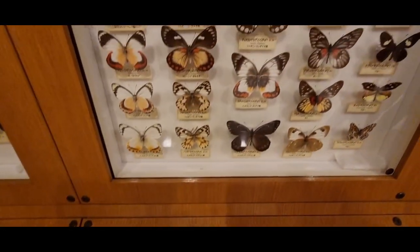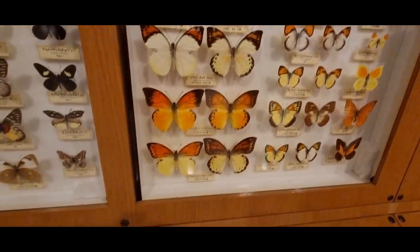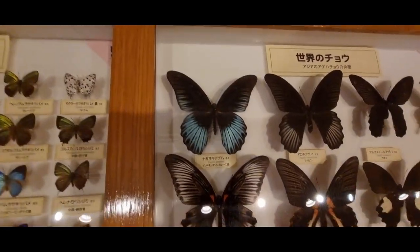Now, I did want to quickly mention that there are actually live bugs to see coming up as well. It's not all just these preserved bugs at this museum.